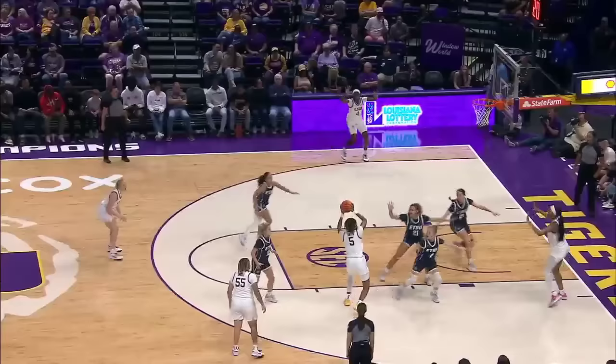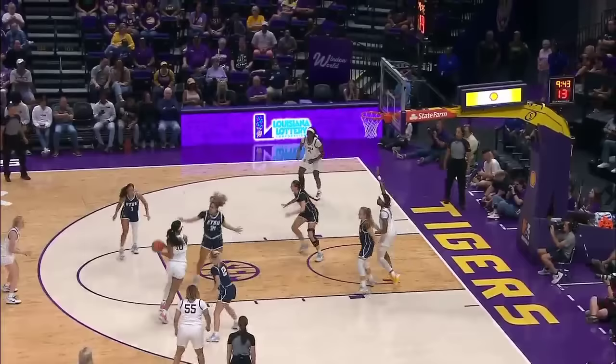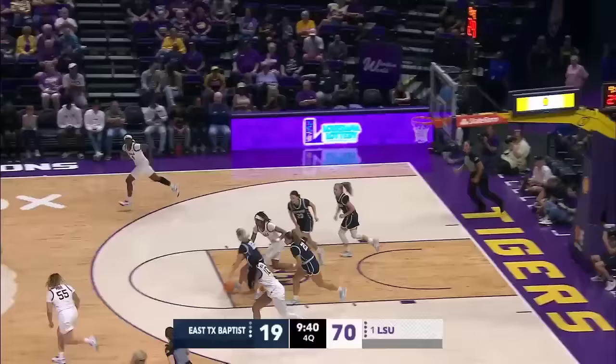Gets it right side of the lane to Smith. She'll throw it back into the left corner. Johnson about to fall out of bounds. Got it to Reese left side of the lane. To Poole right side. Back to Reese right elbow. Put it on the floor. One of the little people stole it. Sechrist at 5'5 got the steal.